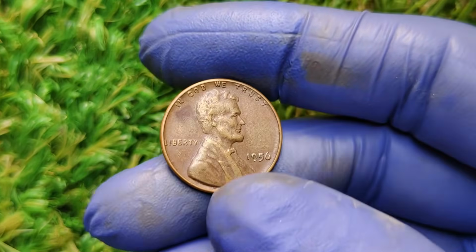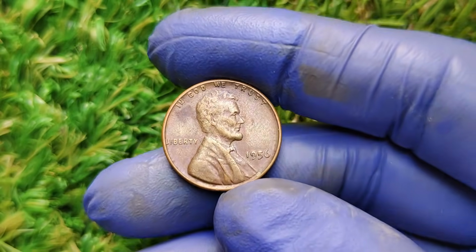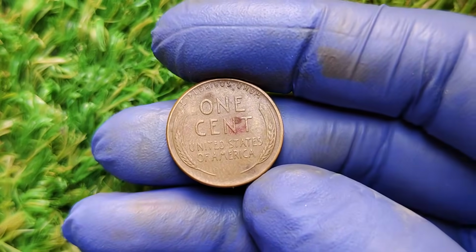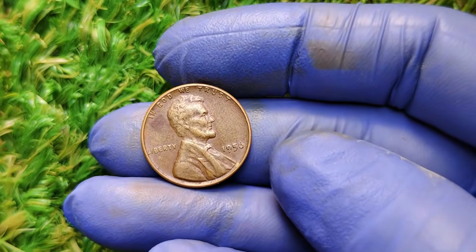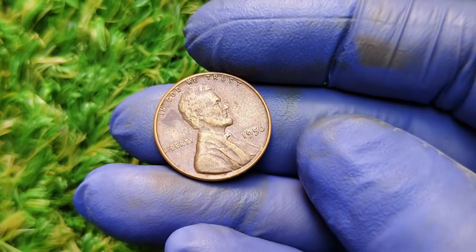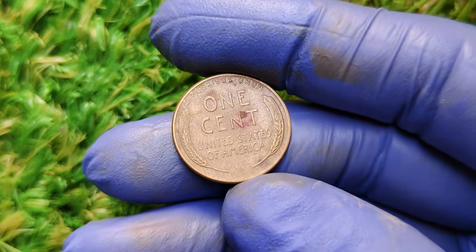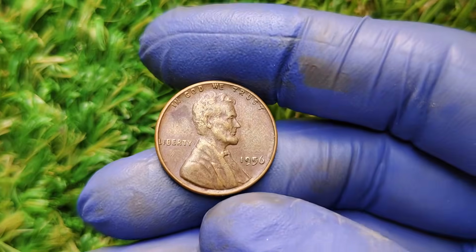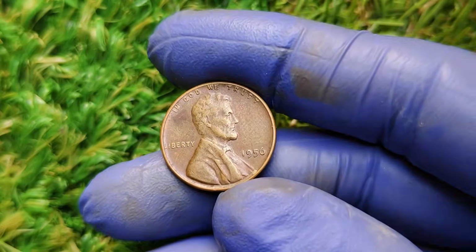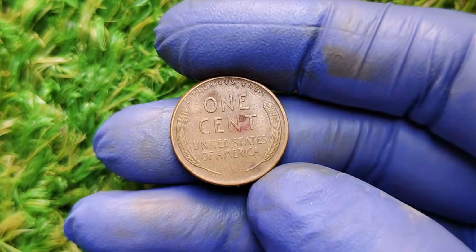A die crack running across Lincoln's portrait, or a dramatic off-center strike can bring significant premiums, especially when combined with an excellent grade. These unique pieces become conversation starters, historically fascinating, and financially rewarding. Another reason the 1956 penny remains popular is its role in the final years of the wheat penny era. Many collectors focus on completing a full set of wheat pennies from 1909 to 1958. While most dates are easy to find, the toughest challenge is securing high-grade pieces. As collectors compete to complete their sets with the best examples available, demand naturally rises. And with demand comes higher value.